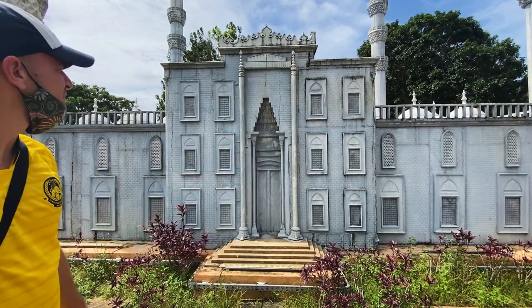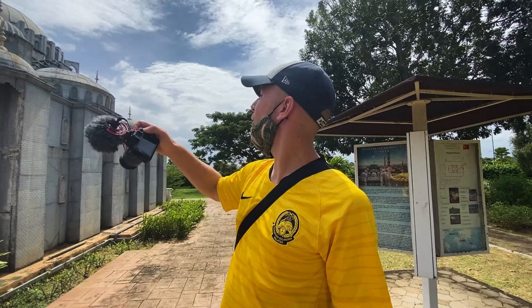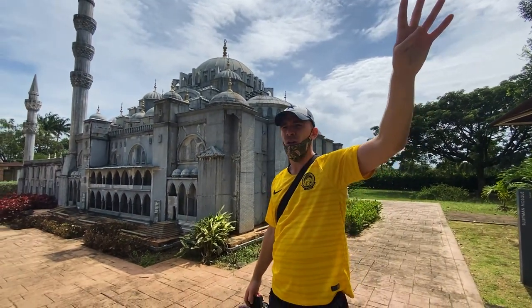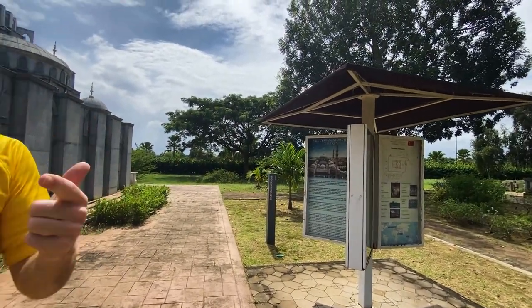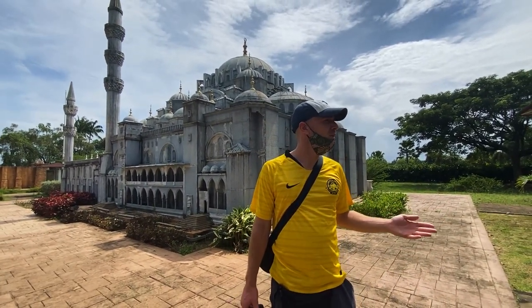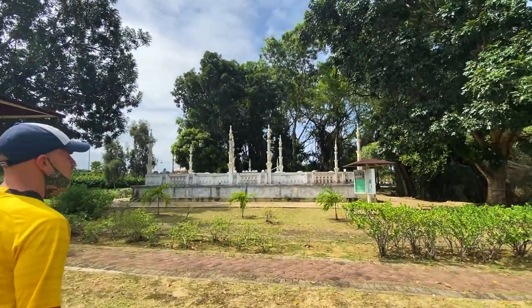Nice. 1557, complete construction. Four towers because it was built by the fourth king of Istanbul. Wow! And all the design features laid out for you. Really, really great. They've got all the signs in Malay, in Arabic, and in English. Very helpful. And they tell you all the information about it. Oh, this one over here looks nice. Let's go over here. Distracted.